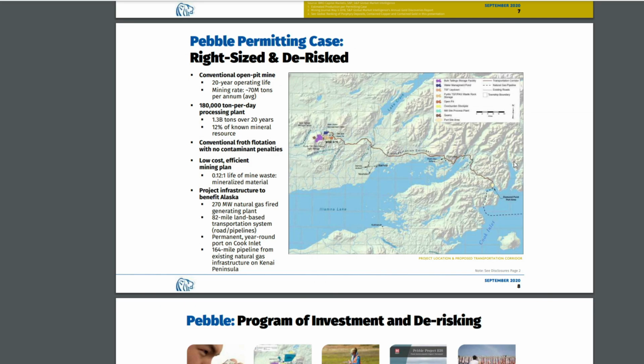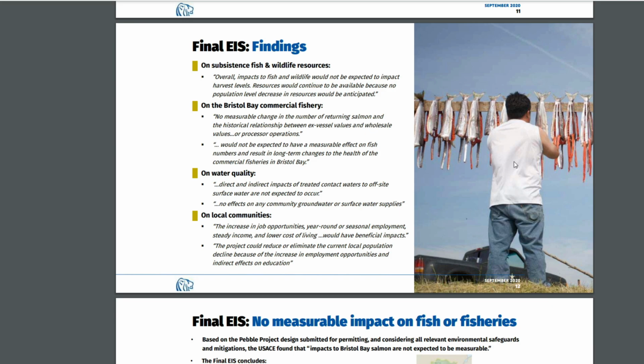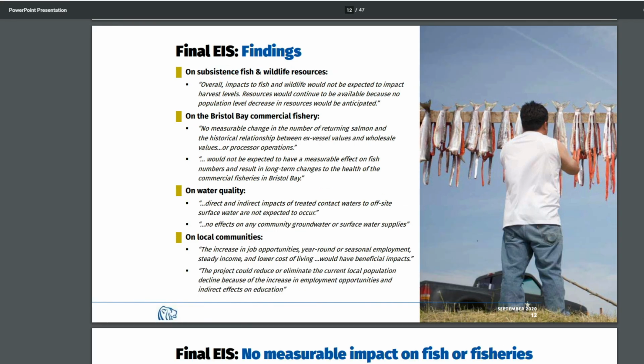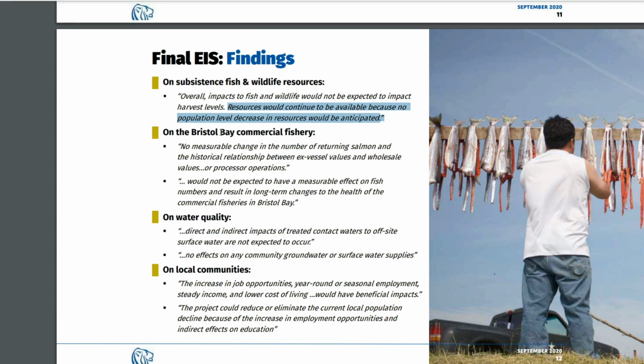Now, taking a quick look into things, for instance, like the fishing for the final EIS, they did say that overall the impact of fish and wild fish would not be expected to impact the harvest levels. Resources would continue to be available because no population level decrease in resources would be anticipated.